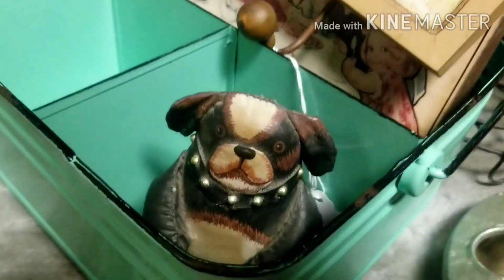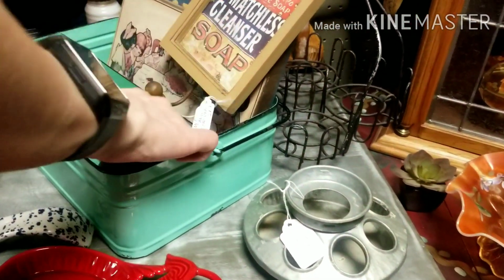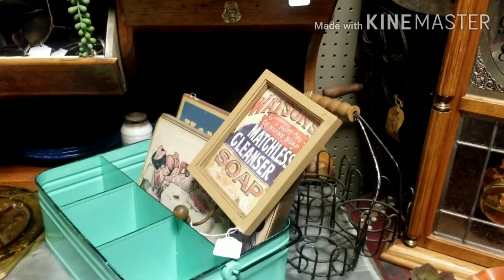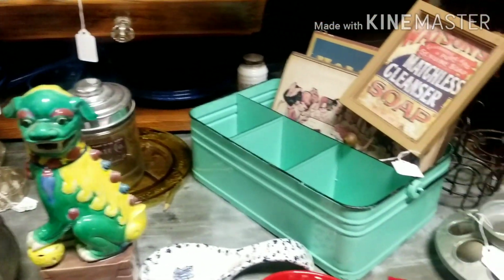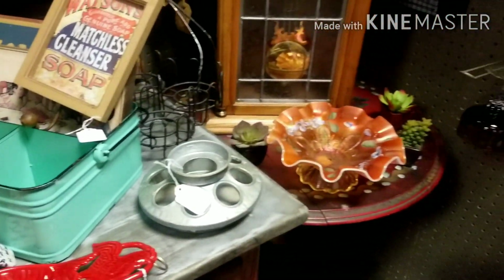Look at him. How much is he? Carpet, $20. Oh, no, these people charge too much for their stuff. Wow. Ooh. How much is he? Two. He's mine. $2.99. He ain't got no friends. Nope. Dang it.